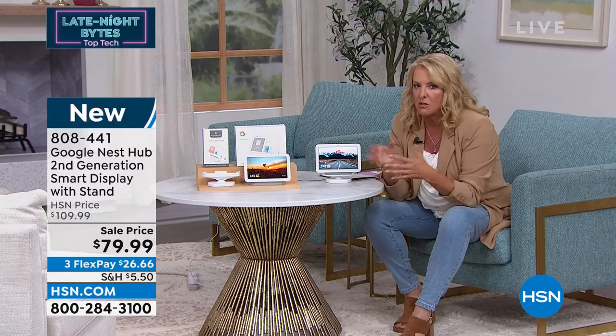Can you watch Netflix? Yes. Can you watch YouTube? Yes. Can you learn a recipe on here? Yeah. But then it literally can connect to thousands of items that turn on your lights and open the doors and unlock things. It's really amazing, the capabilities.